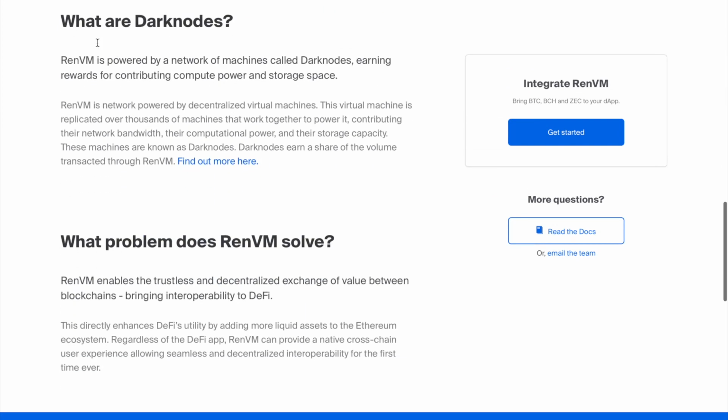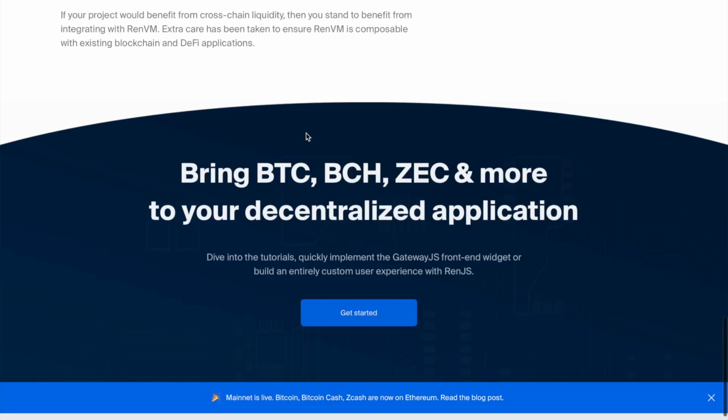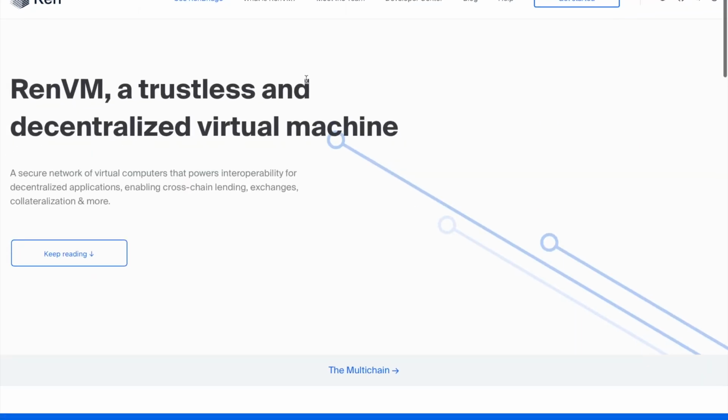So the dark nodes, that's what I talked about. These are powered by a network of machines called dark nodes, earning rewards for contributing computing power and storage space to the network, right? So this is already functional as of right now. It's already a working product.